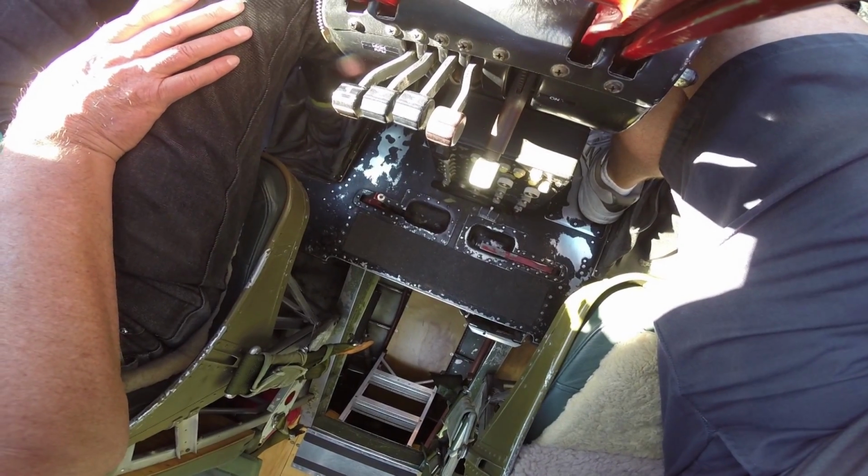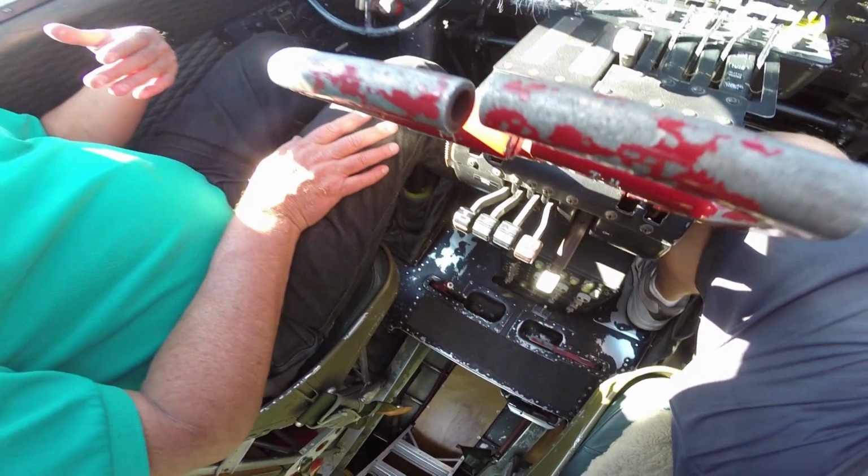Usually the captain or whoever's flying will call for unlocking the tail wheel or locking the tail wheel before takeoff. So they're responsible for that.